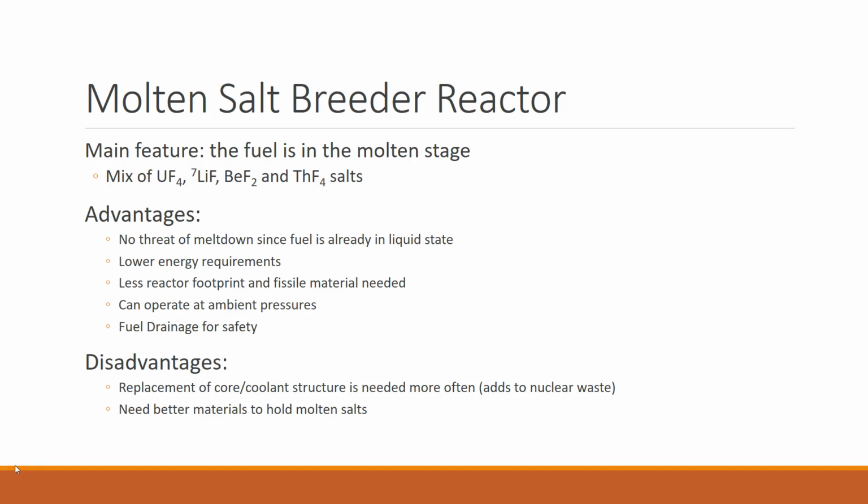The big disadvantages of this type of reactor are going to be that the core and the coolant structures are going to have to be replaced more often, which is going to add to the nuclear waste. And then currently we just need better materials to hold the molten salts. So we don't have to replace them as often.